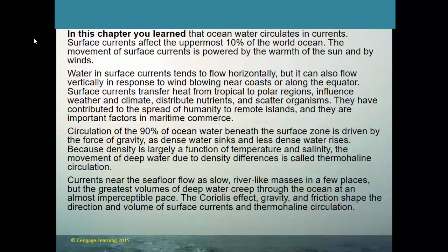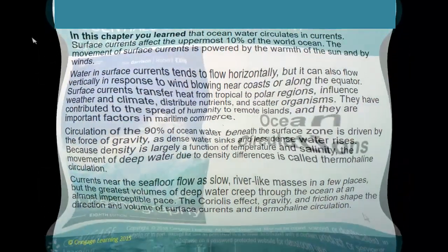As dense water sinks and less dense water rises, the world's ocean becomes density stratified. Because density is largely a function of temperature and salinity, the movement of deep water due to density differences is called thermohaline circulation. Currents near the seafloor flow as slow river-like masses in some places, but for the most part, the greatest volumes of deep water creep along the ocean's floor at an almost imperceptible pace. And the Coriolis effect, gravity, and friction shape the direction and the volume of surface currents and the thermohaline circulations.